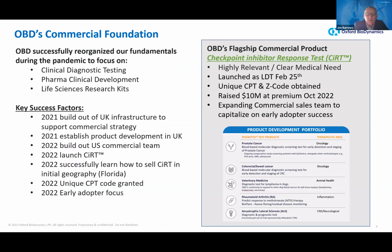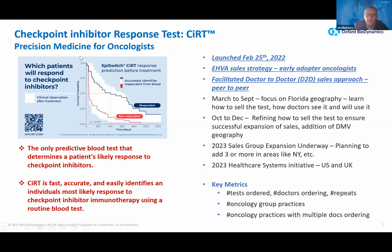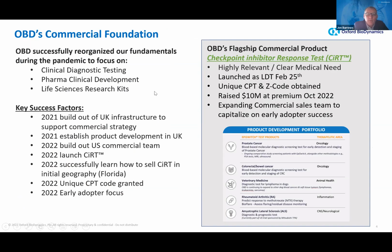But to get there, we've built a clinical foundation, which, as you know, during the pandemic, we reorganized our fundamentals to make clinical diagnostic testing the focus of what we do. And in order to do that, in 2021, we built out our UK infrastructure to support the strategy. We established product development in that UK facility. And in 2022, we focused on building out a commercial team first in the US. We launched the CERT test.